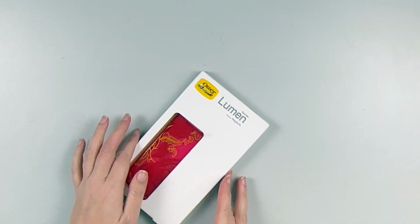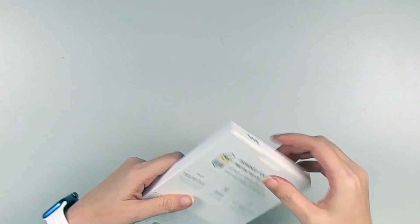They make this one for the iPhone 14, the iPhone 14 Plus, the iPhone 14 Pro, and the iPhone 14 Pro Max. The price point is the same across all of those devices, so that would be $49.95. I will link it down below, again, directly from Apple. So we'll go ahead and unbox the case here.